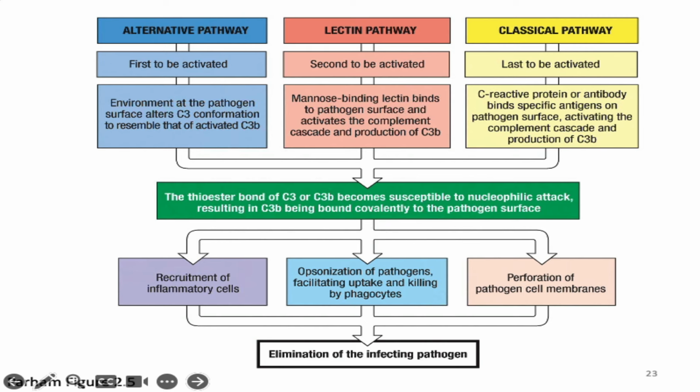three different ways complement can get started. You can see my three ways complement gets started. Those three ways are sometimes known as the initiation pathways. All of them end up at the same couple of steps. So you've got three ways to get to this box in the middle. Once you get to that box in the middle, you're going to get rid of the microbe.